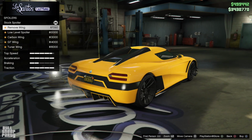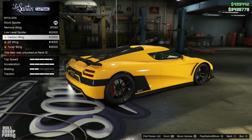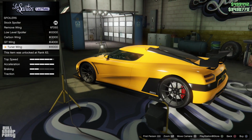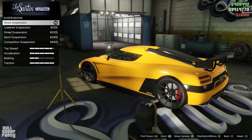And here I don't see any difference on the traction bar regardless of the wing that I choose. Even going spoilerless doesn't show any indicator on the traction bar, so I can't confirm or deny that it has some impact on the traction. And the tuner wing looks the best to me here, so let's put it on and keep going.